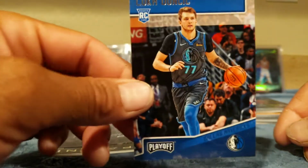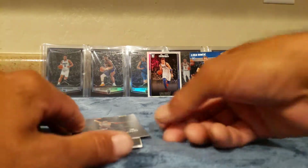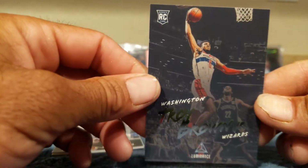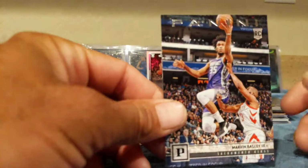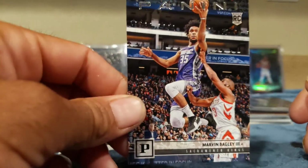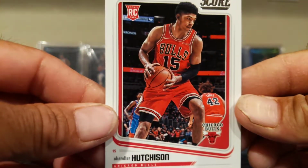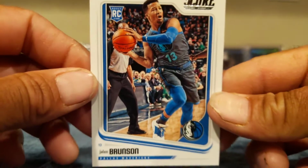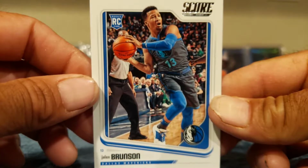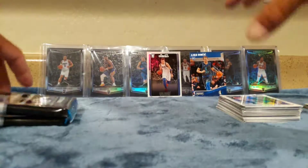Got a Luka out of Playoff. Troy Brown Jr. out of Luminance. Marvin Bagley III out of Panini. Chandler Hutchison out of Score. And Jalen Brunson out of Score. So not bad.